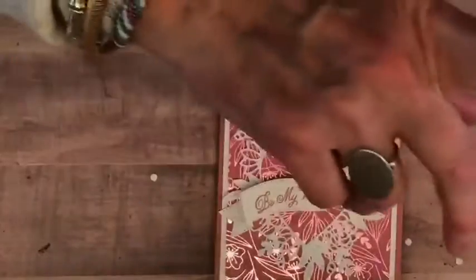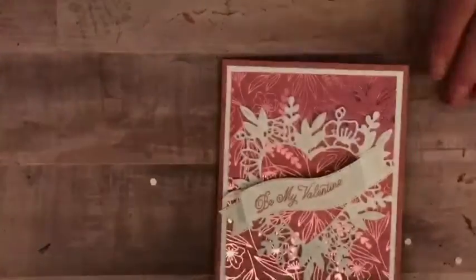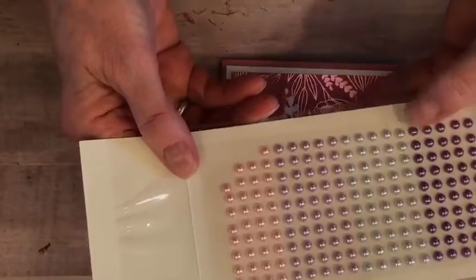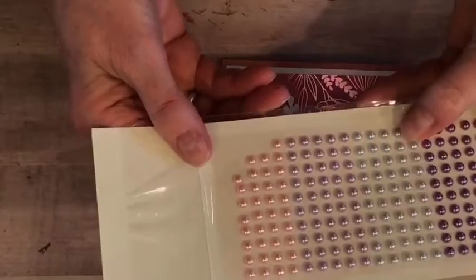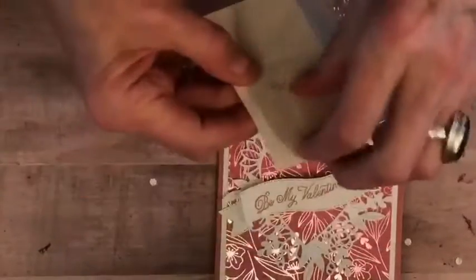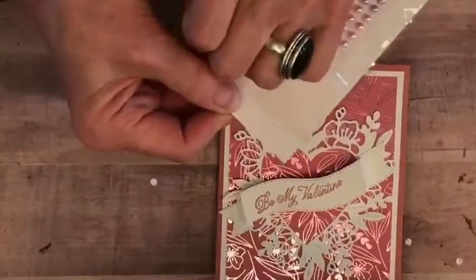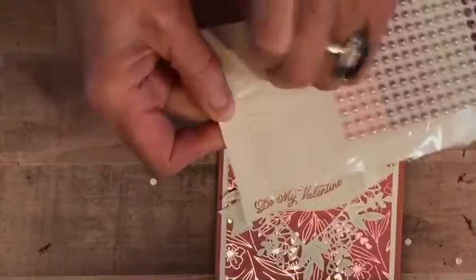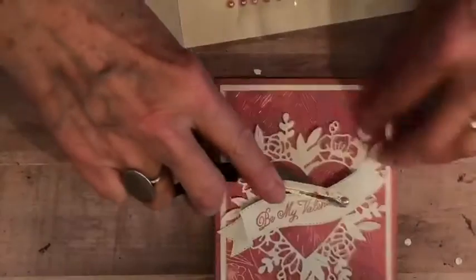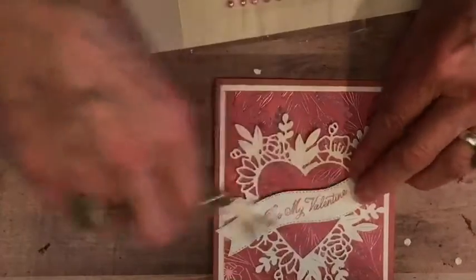Not done yet. I am going to take one of the new pastel pearls. Look at how pretty these colors are. They're absolutely gorgeous. This is the Highland Heather and Silver and Blushing Bride. And what's the other color? Maybe it's Gorgeous Grape, I don't know. But I'm going to take one of the Blushing Bride ones and pop it on just to give it a little bit extra cuteness. I'm going to use my scissors to lift this up. And these have a lot of sticky on them, I'm finding.